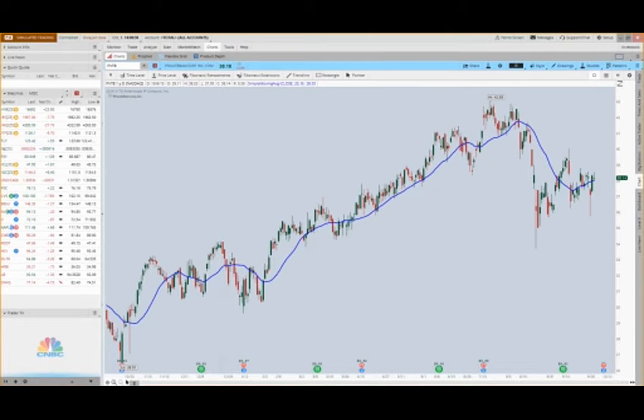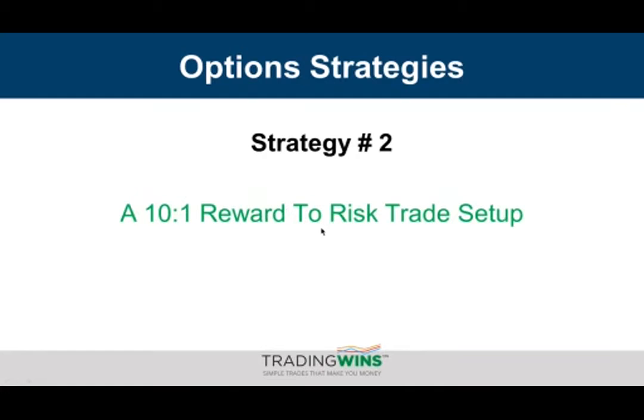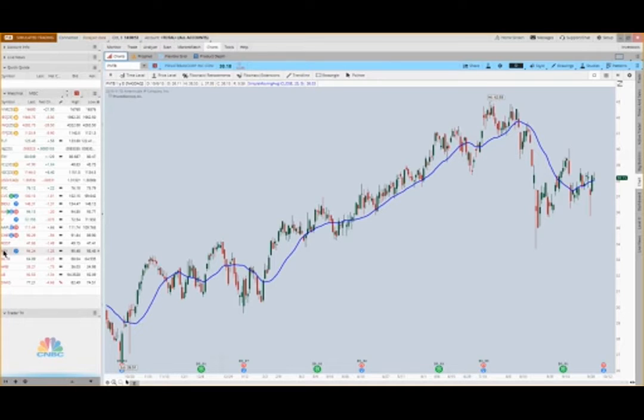So that is one. Now, let me cover another one here. Strategy number 2, giving yourself a 10-to-1 reward to risk trade setup. Okay? Let me bring my charts back up. And this one, there's a few moving parts to it that I want to show you.